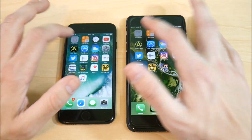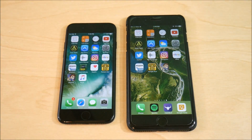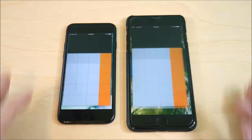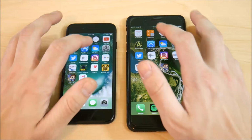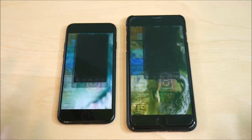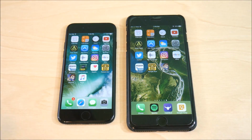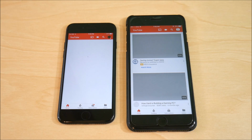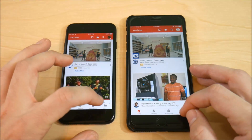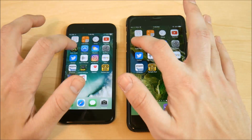Let's go into the calendar. You can see dead even there on calendar coming home. These should be exactly even. Let's go into calculator. You can see exactly even coming home. 7 may be quite slightly quicker home. Let's go into clock. Dead even. Let's come home here. Dead even again. Let's go into YouTube on both. Wow, 7 Plus is going to take that one. Let's go to library. 7 Plus loads that first. Let's go into Appy Geek.